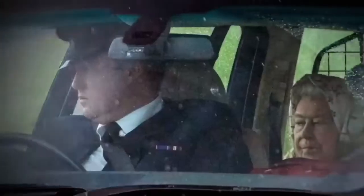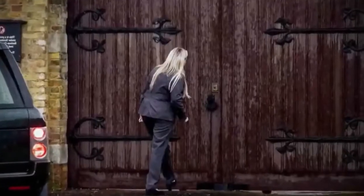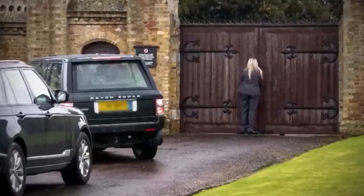Unfortunately, the gates of the castle remained shut, even after a little gentle persuasion from one of her protection officers. One of the bodyguards got out, a female bodyguard. I think there was an attempt to kick at the gate. Didn't work. Bit of knocking. With the gates not budging, they had no choice but to try something else.